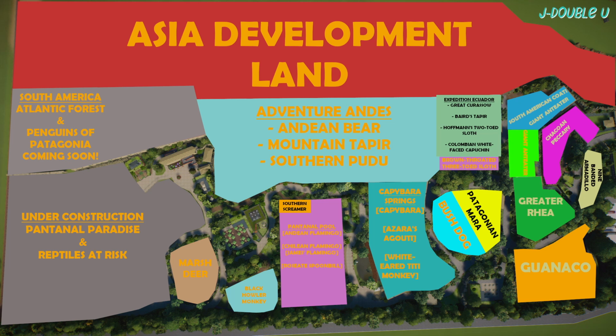And then opposite them you have the Patagonian mara, where the bush dogs used to be, and the bush dogs where the mountain tapirs used to be. Then of course you have the first habitat in the Pantanal Paradise, which is Capybara Springs. Capybara remains, Azara's agouti remains, but we've swapped out the white-faced saki monkeys for the white-eared titi monkeys.